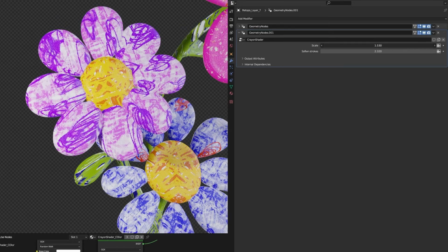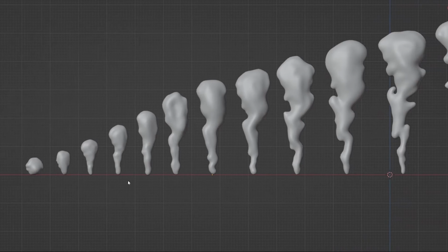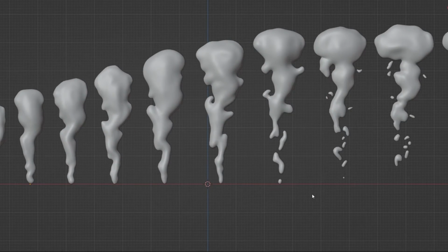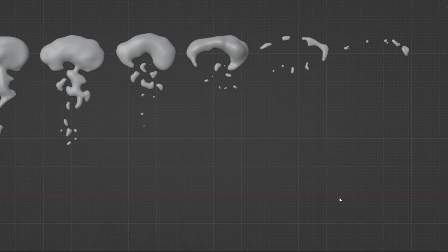And then we thought about stop motion. I mean, that's the next step, right? Analog animation. Can we recreate some of this using our virtual or digital techniques? And so we got to work, and it was a lot of work because we had to sculpt every single frame of motion. This is a puff of smoke that we sculpted.